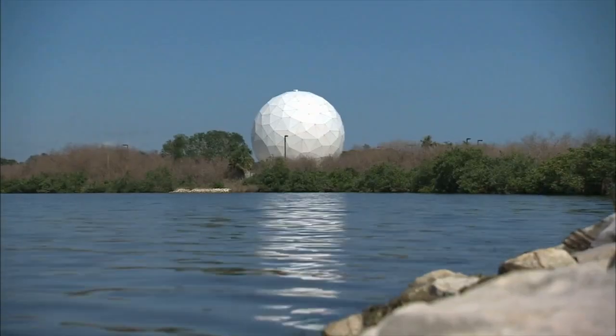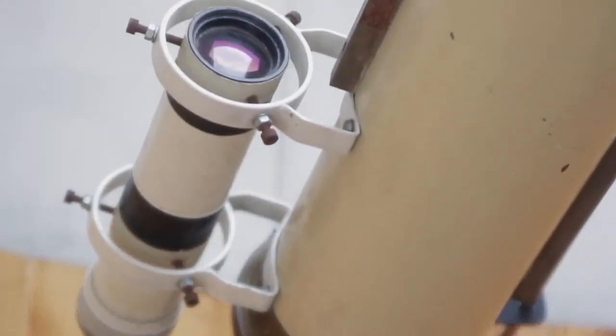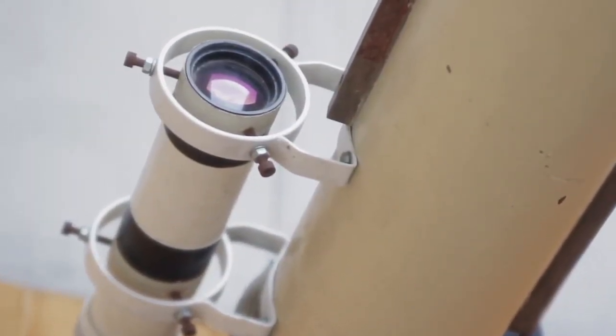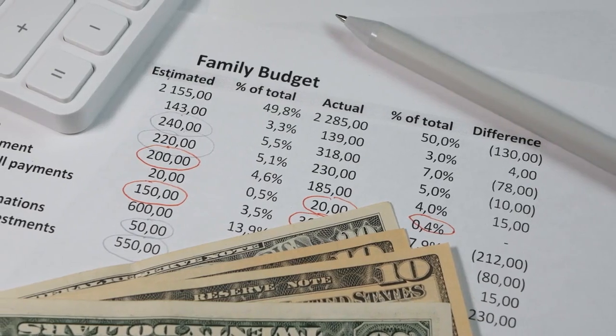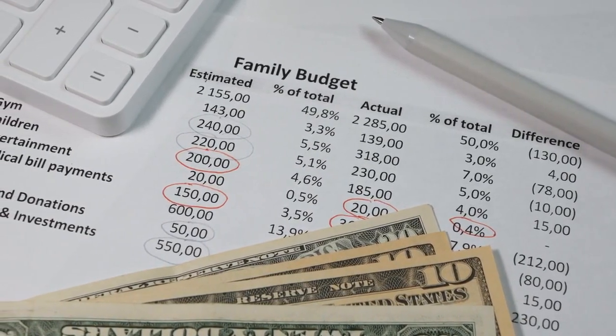Tip number 8, the budget review telescope. Get your telescopes ready, explorers. Let's embark on a budget review space journey. By regularly reviewing your budget, you'll spot areas for improvement and make adjustments to reach your financial goals faster.